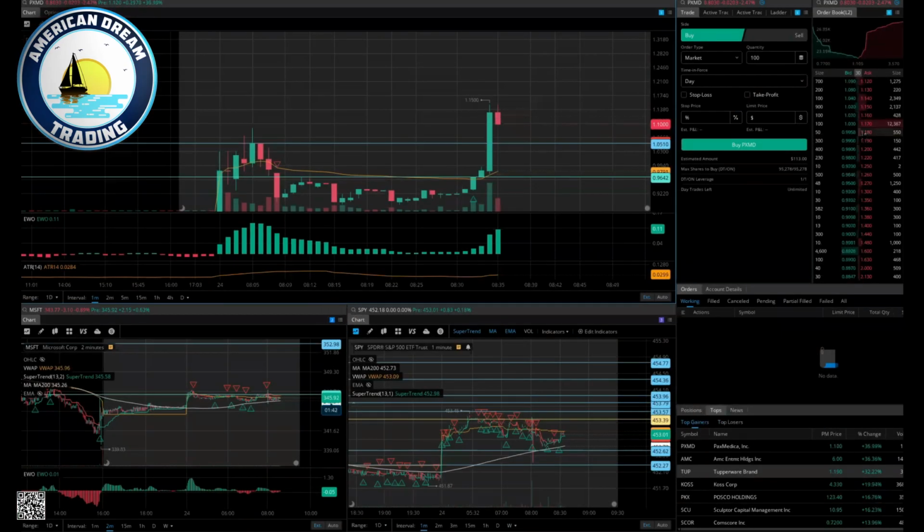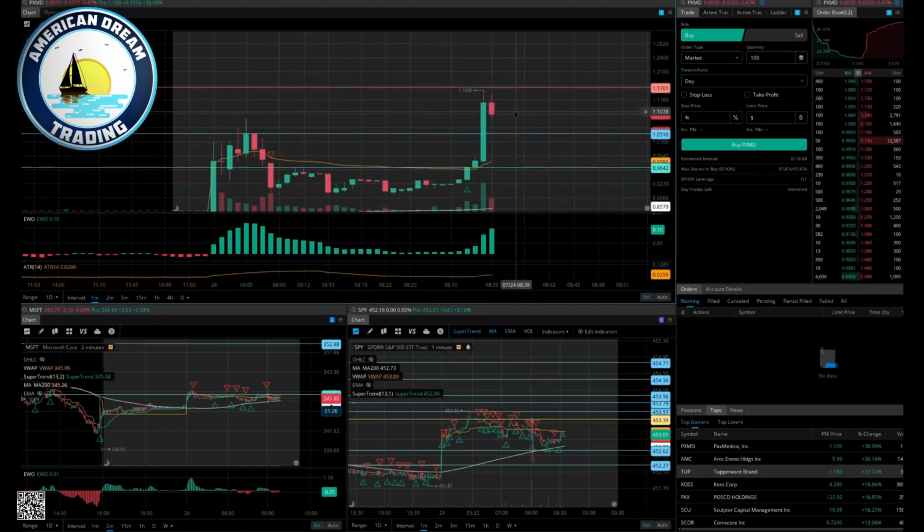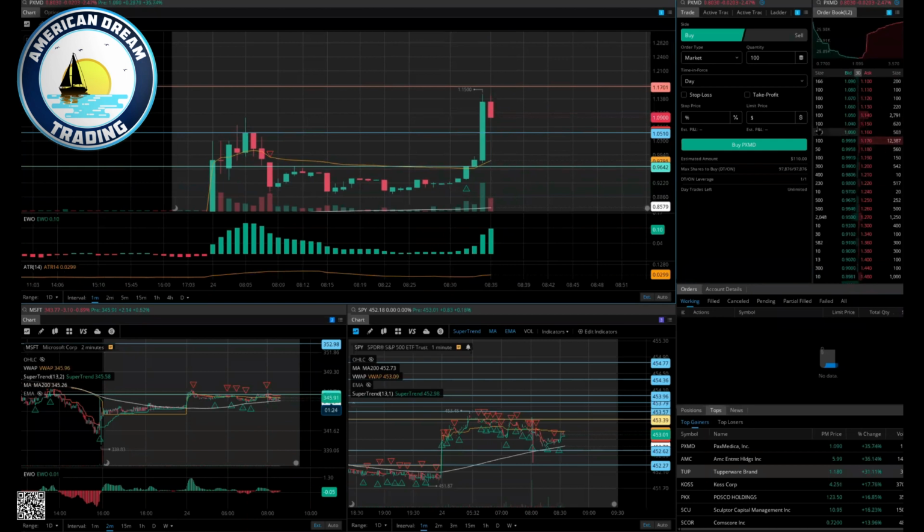Watch your L2 over here. You can see at 1.17, there's a big wall, 12,000 shares ready to be sold at 1.17, which is right here. This is the type of thing that I would mark on my screen as a major level of resistance. Do you guys see it off my L2? So this is what we're watching for right there.